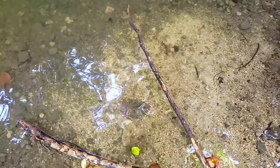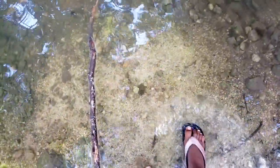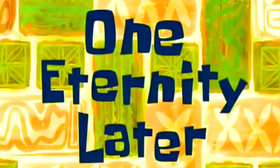To test the theory, these little fishies will nibble on my feet. So here I go. Nibble on the toe feet! Nibble on the toe feet! Keep quiet, Michaela. An eternity later. Maybe because the water is too clear. Wiggle, wiggle, wiggle. Is anybody coming? Well, that was a lot.